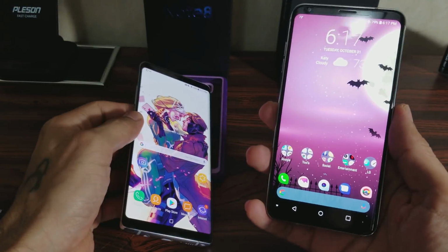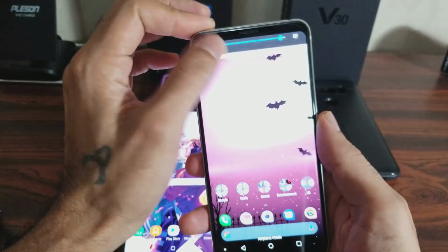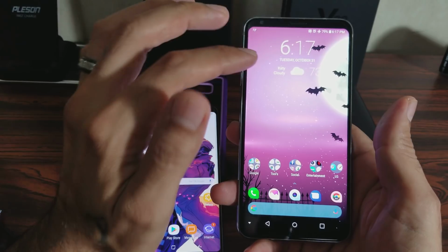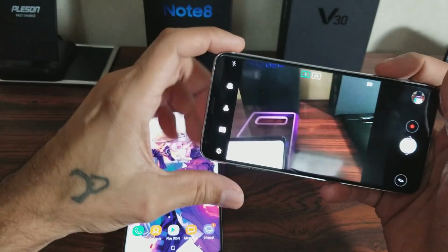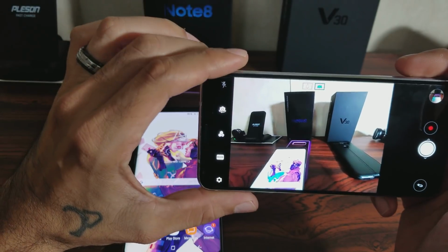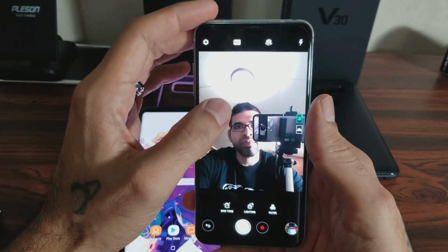The LG V30 has a 6-inch POLED QHD Plus display. It is HDR10 compliant, and it is what LG is calling their full vision display. Like I said, 4 GB of RAM. It's got a dual camera on the rear. One is a 16 megapixel and one is a 13 megapixel wide angle camera. The front facing camera is a 5 megapixel camera, as you can see right there.